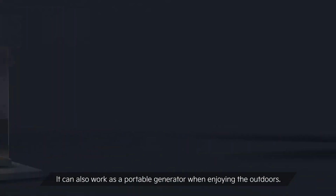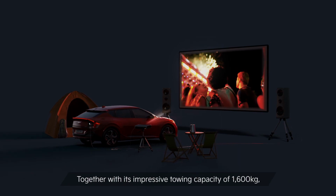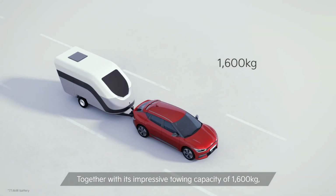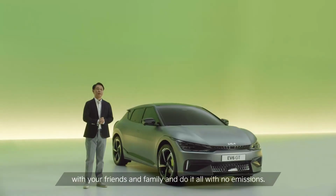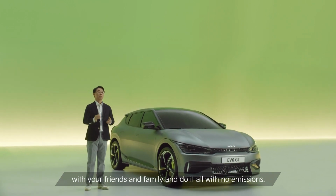It can also work as a portable generator when enjoying the outdoors. Together with its impressive towing capacity of 1,600 kilograms, you can bring everything you need on an outdoor adventure with your friends and family and do it all with no emissions.